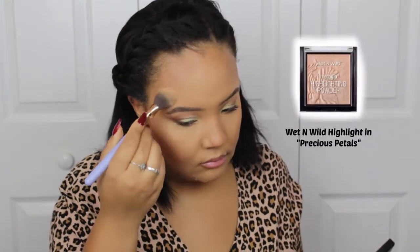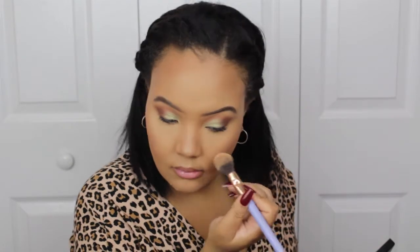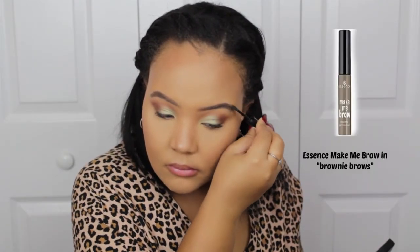Here I'm going in with the Milani Baked Blush in Berry Amore, and it is so good. I don't know why I was sleeping on these blushes, but I think I saw Casey Holmes talk about them, and they were so good. Here I'm going in with the Wet n Wild Highlight in Precious Petals. You guys probably thought I would have used Champagne Pop, but as much as I love Champagne Pop, I feel like this one just gives a little bit more of a glow.